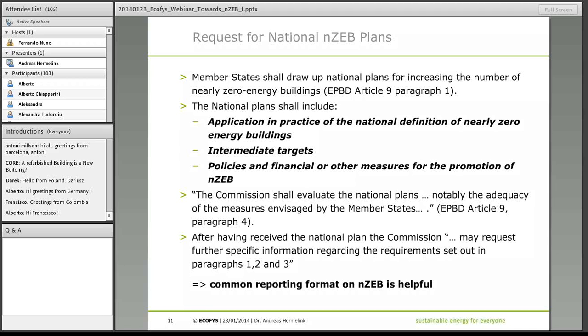The European Performance of Buildings Directive has very specific requirements on what should be the content of these national plans for nearly zero energy buildings. They shall include, amongst others, the application in practice of the national definition of nearly zero energy buildings. I just showed you the quite fuzzy general definition in the EPBD, but obviously every member state needs a much more specific definition that it can work with.